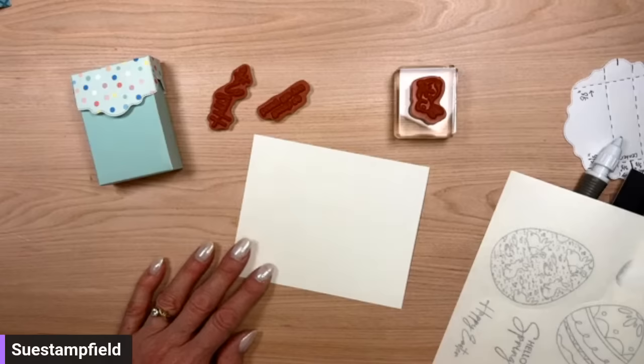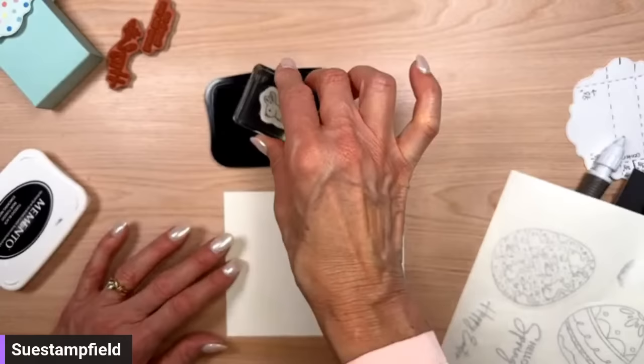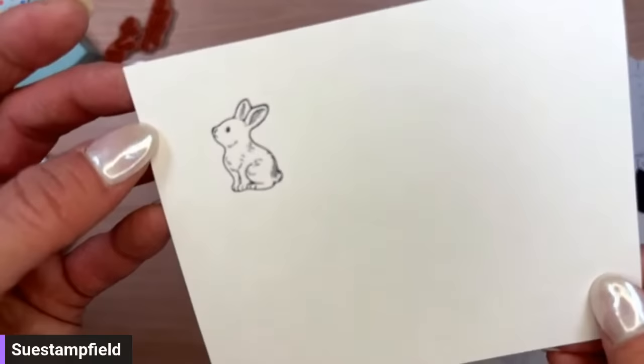It's not for the faint of heart. Let's put it that way. All right. I'm going to take the Memento Tuxedo Black ink and stamp my bunny. Now, this bunny would be super cute, if you wanted to do a brown bunny, you could do it on the crumb cake. I'm going to do a white bunny. So we've got my little bunny there.